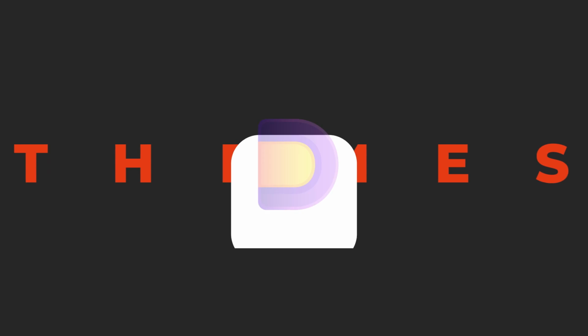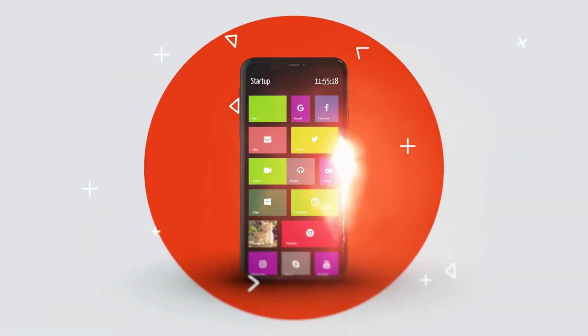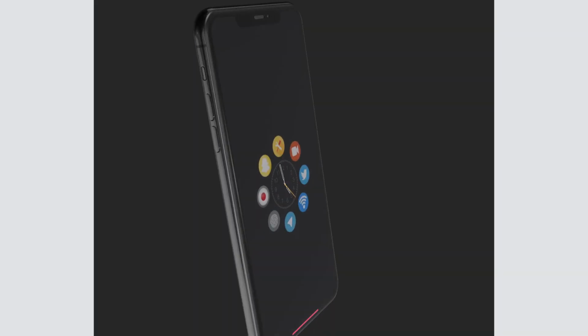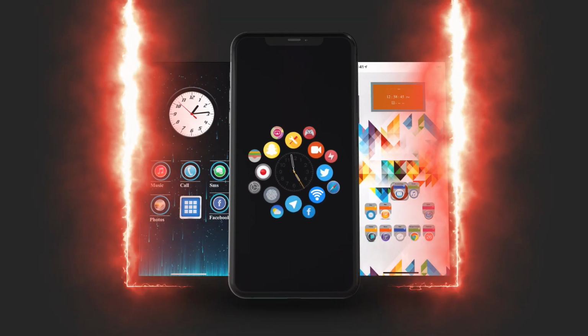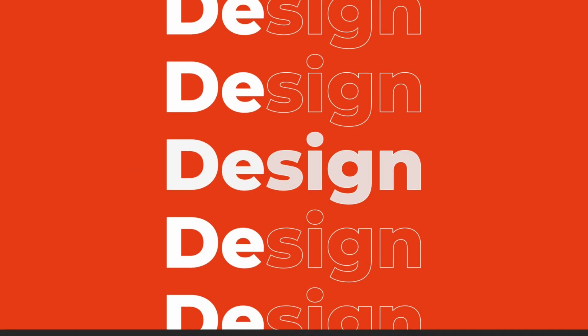Dream Themes. Dream Themes is another collection of themes for Apple devices. There are only a few theme launches available at dreamthemes.com, but all of them are completely different and extraordinary.